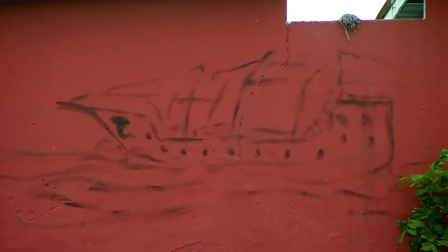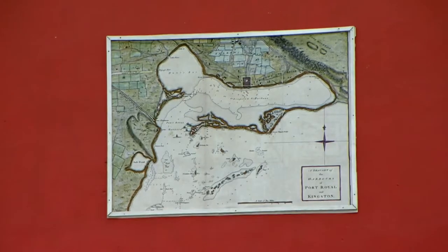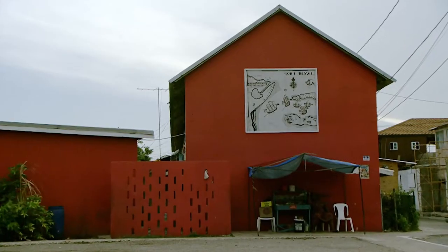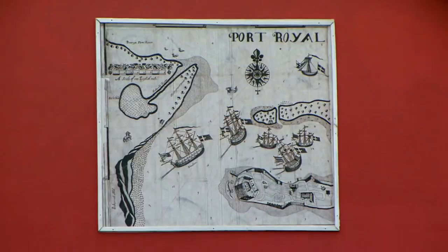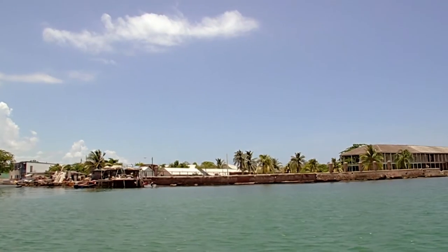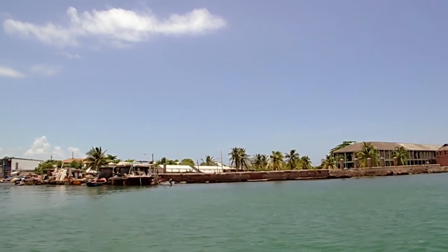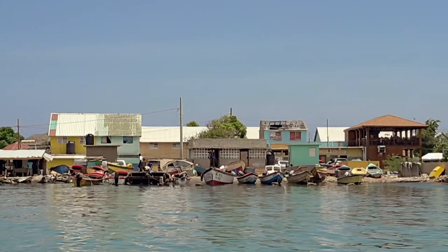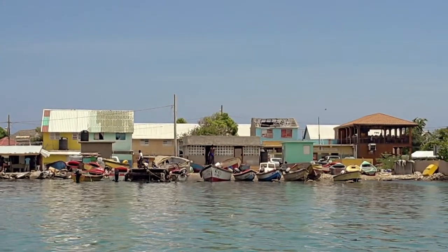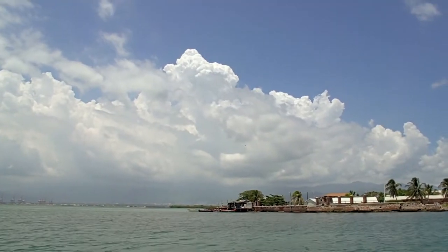The infamous pirate town of Port Royal once stood on the tip of the peninsula. Well known as the most lawless city in the Caribbean, from where the buccaneers sailed off on their raids in the 17th century. Until most of the city sank below sea level during an earthquake in 1692, causing the death of around 2,000 people. Since then, Port Royal is only a small fishing village at the entrance of the harbour bay.